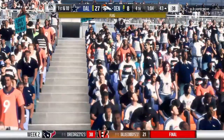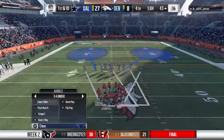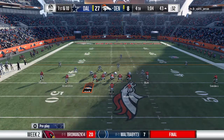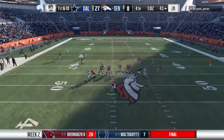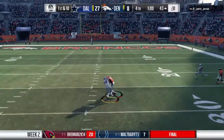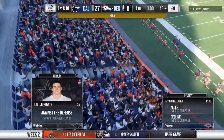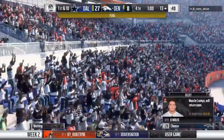Now, this home crowd, they're happy with that call. I like the way you said happy there, right? The so-called good guys didn't get a call. They feel like it's been that way all afternoon. You feeling their pain? They finally got one. Yes, they did. Finds Jake Butt over the middle. So they will accept the penalty and move forward.